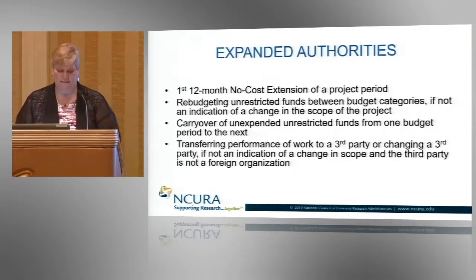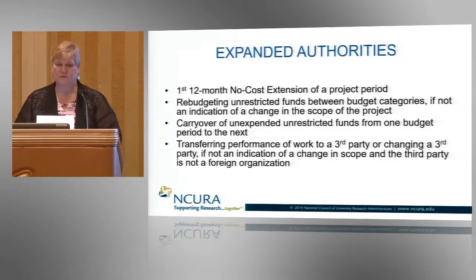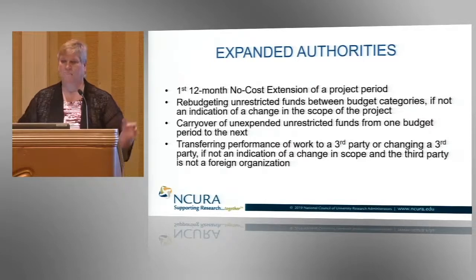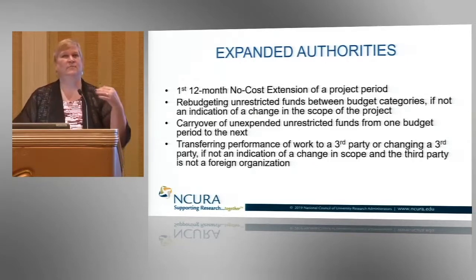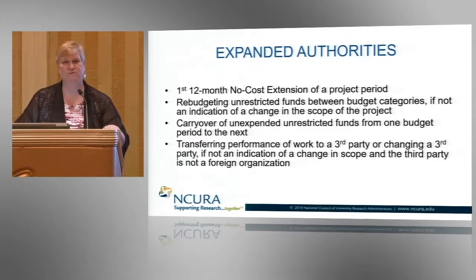The first one listed here is the first 12-month no-cost extension of a project. You've gone through 5 years. The research isn't quite done. The PI may have some additional data analysis he needs to do. They're still writing publications, that kind of activities going on. You, as the institution, can go in and do your first no-cost extension for 12 months, up to 12 months.